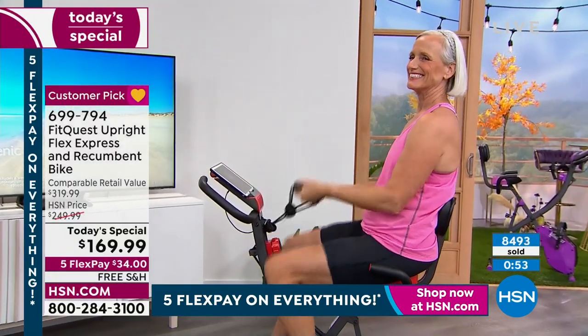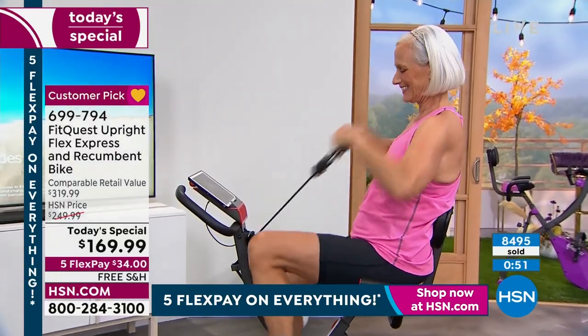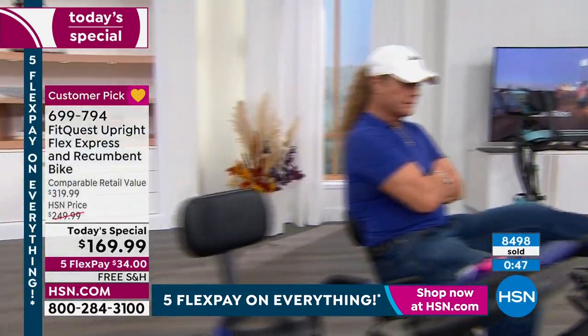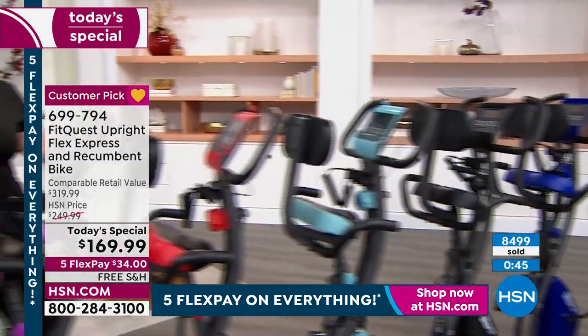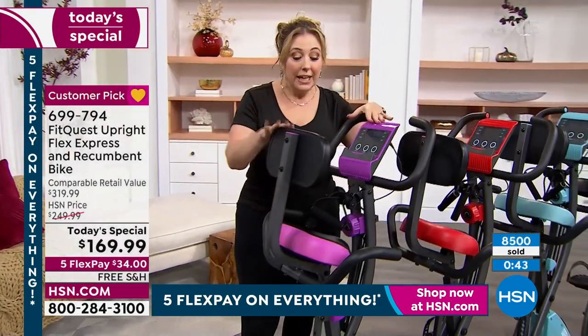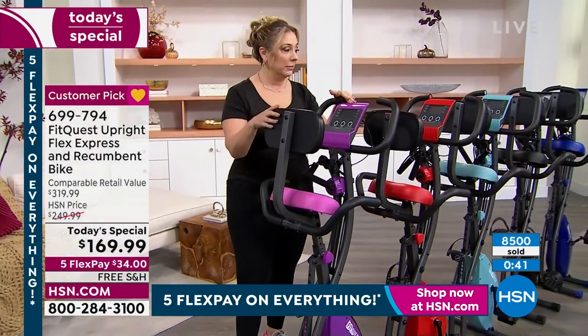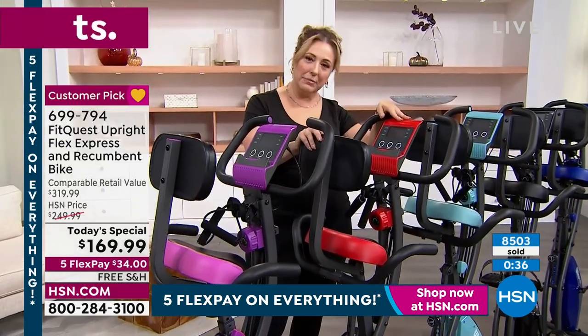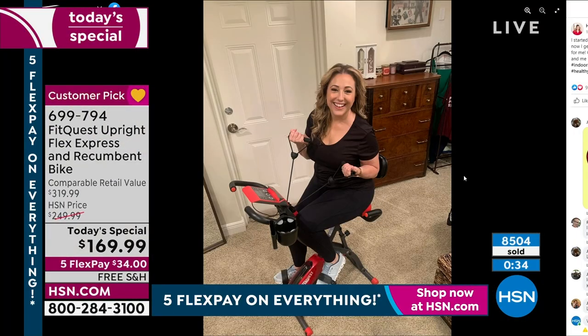You're doing amazing. Let me do the colors one more time. We've got less than a minute. Just sort of a last look at the colors. You choose what you want. So starting out with this beautiful purple, if you want the purple, still available. Red is the one I have in my house. You can see the picture of me in my condo with this exact one on Helen Keeney HSN Facebook page.